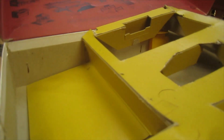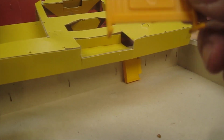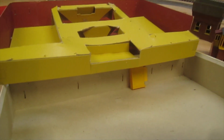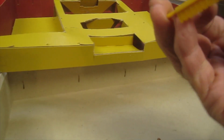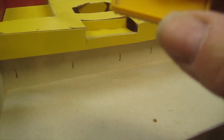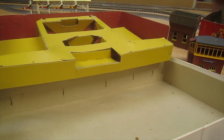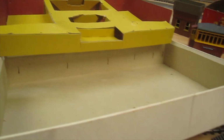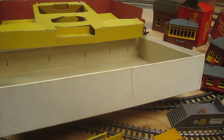What else is lurking below here? I'm sorry, I'm looking at what I'm doing and not pointing the camera in the right direction. And there's an awning for the back of the ticket office, and that is that. I'm going to tidy up a little bit and we'll have another look at it.